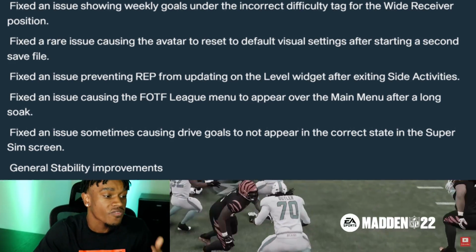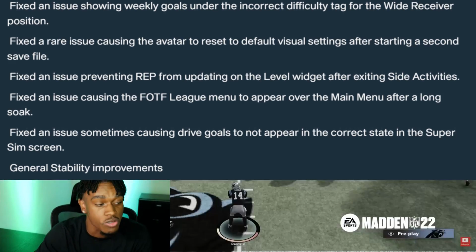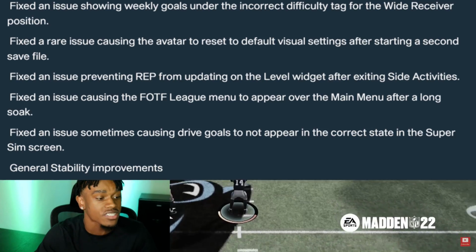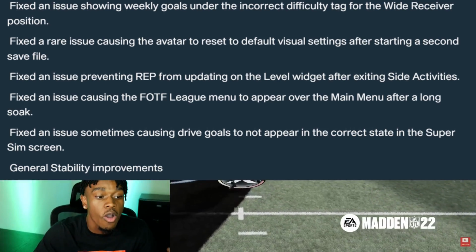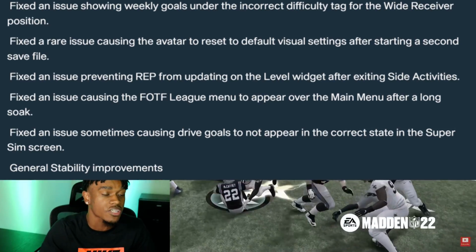Also fix an issue preventing rep from updating on the level widget after exiting a side activity. Huge dub right there. Also fix an issue causing the Face of the Franchise league menu to appear over the main menu after sitting in the game for a while. So all those are huge dubs for Face of the Franchise.